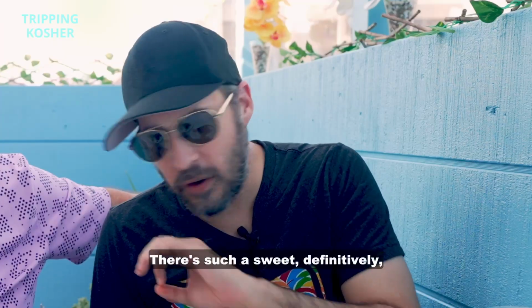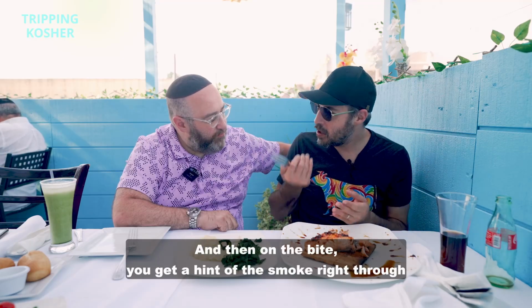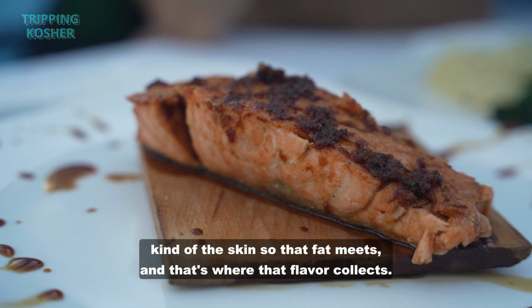There's such a sweet, definitively smoky flavor in the way it's served with that whirling smoke, and then on the bite, you get a hint of the smoke right through kind of the skin. It's where that fat meets, and that's where that flavor collects.